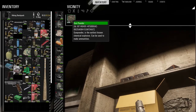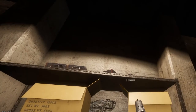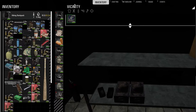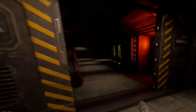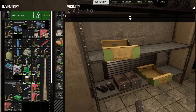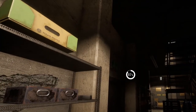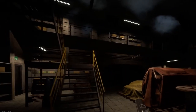Trying to hide from me. Gunpowder, no. Holographic, I've got hundreds of them. 9mm. Getting a lot of 9mm, which is good. 9mm is good. Whoa. That was a bit freaky. That's just stairs. Barbed wire. Handy for making fishing rods. 9mm, we'll take it, thank you.